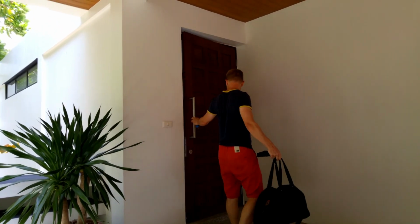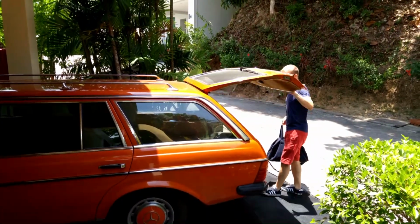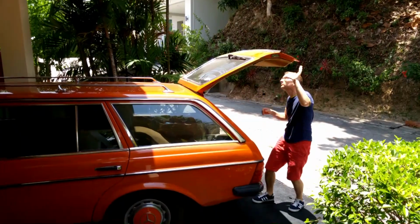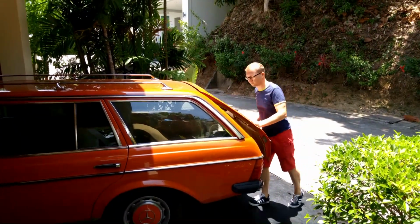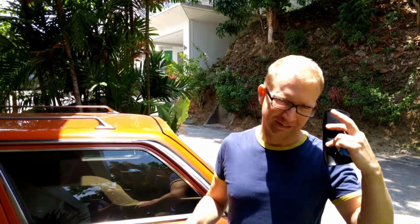One week earlier, it was time to load the car and get started. At this point, I still thought that the Benz was well prepared for the adventure. No, to be honest, even now I still think it was. This is now day one of our journey, 0 kilometers done. We will start on our first stage, that will be from Phuket to Ao Nang in Krabi. And yeah, let's see what the journey brings.